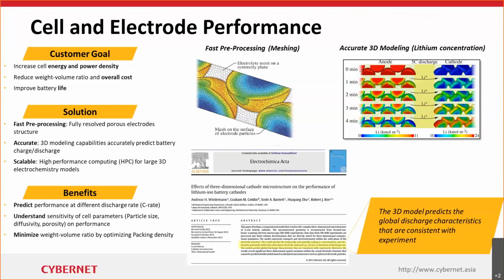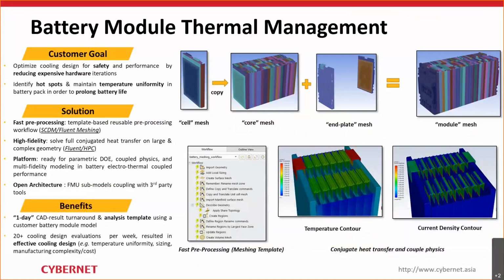Because the heat from the battery is caused by electrochemical processes, and Ansys has powerful capabilities for cooperation between different physics, we can do the thermal analysis from the electrochemical analysis, and we can also do thermal and chemical simulation.